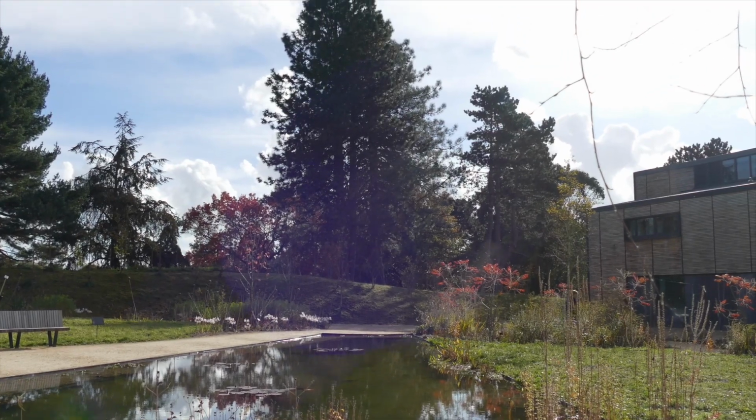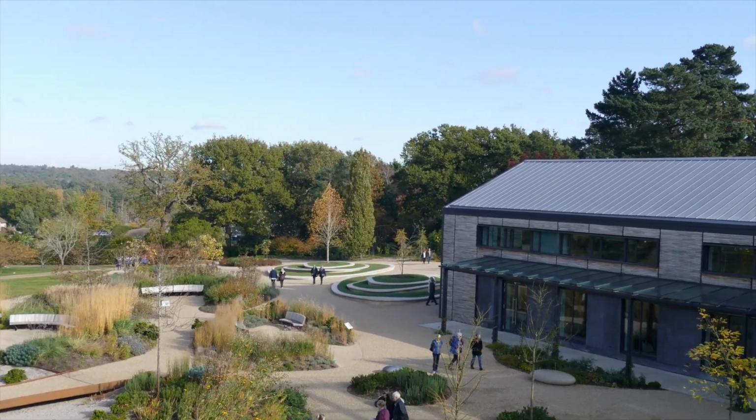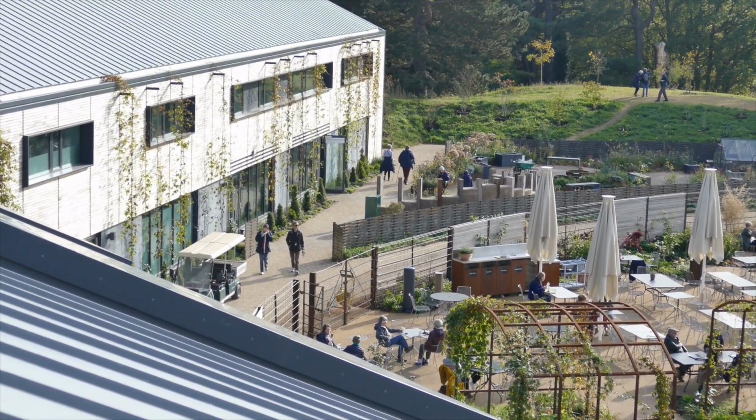And also this is such a huge volume of change. Wisley is much loved, much visited. We have gone through quite a lot of changes with all our new entrance and our welcome building. And this site, it's several acres. We're closing it all off. It's a building site for a number of years. So it's bringing the visitors on that journey, explaining what we're doing.